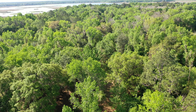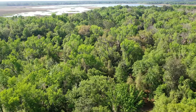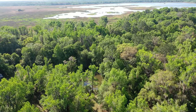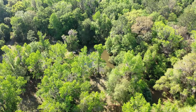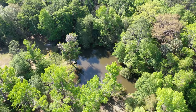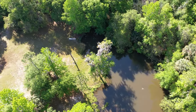Now, off in the distance, you can see Orange Creek. And earlier, I posted a video from the opposite side, which is managed by St. John's Water Management. And they have an observation platform that you can go and observe wildlife. Now, this is on private property. This looks like a little fishing pond. It's got a little dock. And again, you cannot go there, but I thought I'd show it to you. And that's a turtle in the middle.